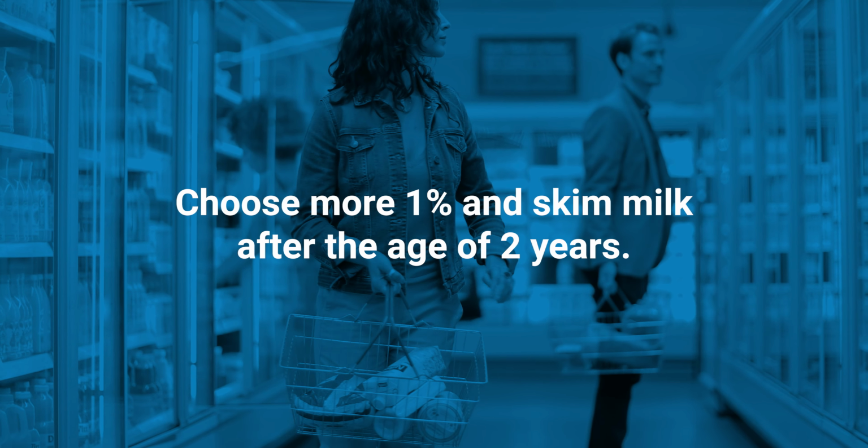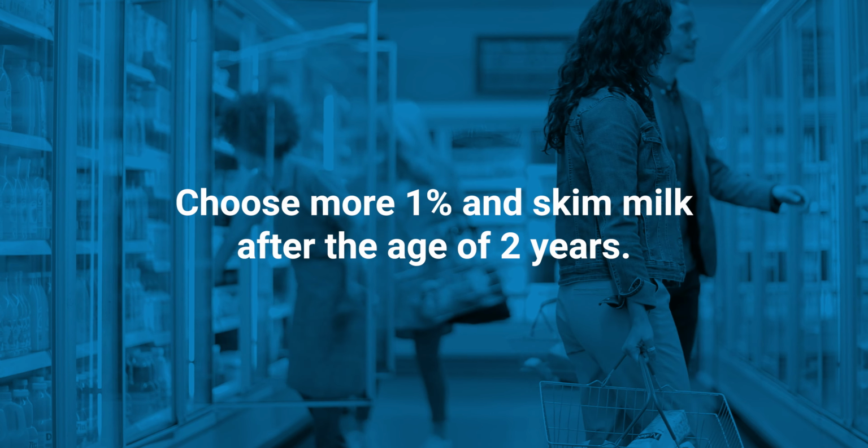Yes, and the Dietary Guidelines for Americans, along with the American Academy of Pediatrics, recommend choosing more 1% and skim milk after the age of 2 years. Low-fat milk and dairy are great for heart health and for also managing weight. And low-fat milk has just as much calcium and vitamin D as regular fat milk.